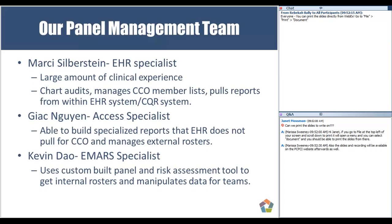Kevin Dow is our EMAR specialist, and he uses a custom-built panel, our EMARs, which is a risk assessment tool that will pull our impanelment. It will pull any high-risk patients for us, which we rate from 1 to 5, and it will also pull our pain management program roster. If you want to change slides.